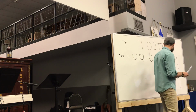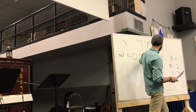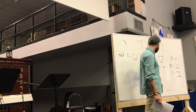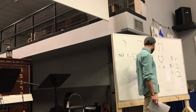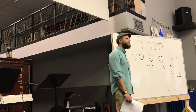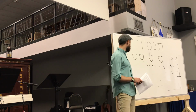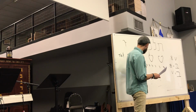All right, the next letter is one of my favorite letters, and this is one of the letters here in our word, which is the letter Yud. This is really easy to write. It's kind of like our apostrophe. When we want to make a word possessive, we usually add a little letter Yud. Sometimes pronounced Yud or Yod, depending on what region of the world you're speaking Hebrew in. This corresponds with the number 10.